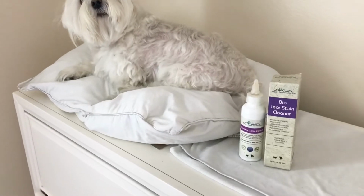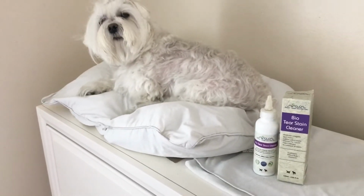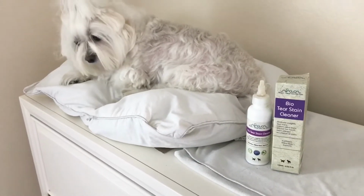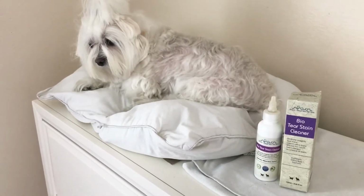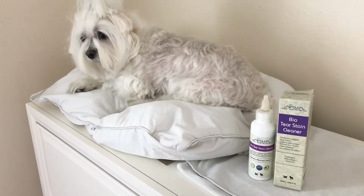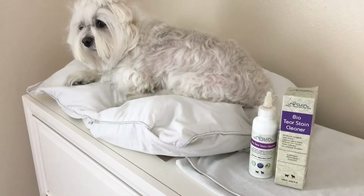Hi everybody, we're going to be talking about a new product that I found on Amazon, a bio tear stain cleanser. Based on the photos and the reviews, it made me want to try it. I wasn't really looking for a tear stain cleaner. I was just on Amazon to restock their treats.